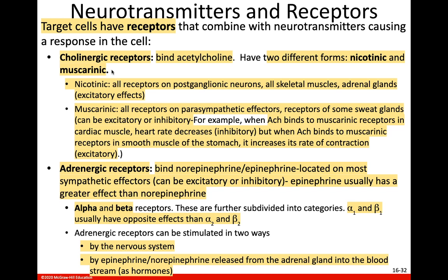Well, when acetylcholine binds to these nicotinic cholinergic receptors, it has excitatory effects. So what we're saying here, a nicotinic cholinergic receptor binds acetylcholine, and when acetylcholine binds, it excites that tissue, okay? It excites the skeletal muscles to contract, and we know that. When acetylcholine binds to that motor end plate of that skeletal muscle cell, the muscle contracts, okay? That's excitatory, okay? So again, those are nicotinic cholinergic receptors on that skeletal muscle because they are binding acetylcholine and it excites the skeletal muscle cell and causes it to contract.